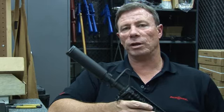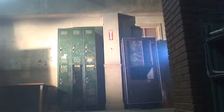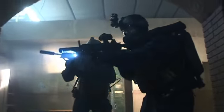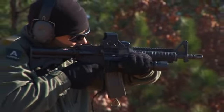The main thing that's going to increase the soldier's survivability is that a suppressor hides their position, allows them to maintain a cover and concealed position, makes it hard for them to be located. Sound suppressors are also safety devices that help protect the hearing of operators and those around them, an issue of particular concern with military and law enforcement professionals.